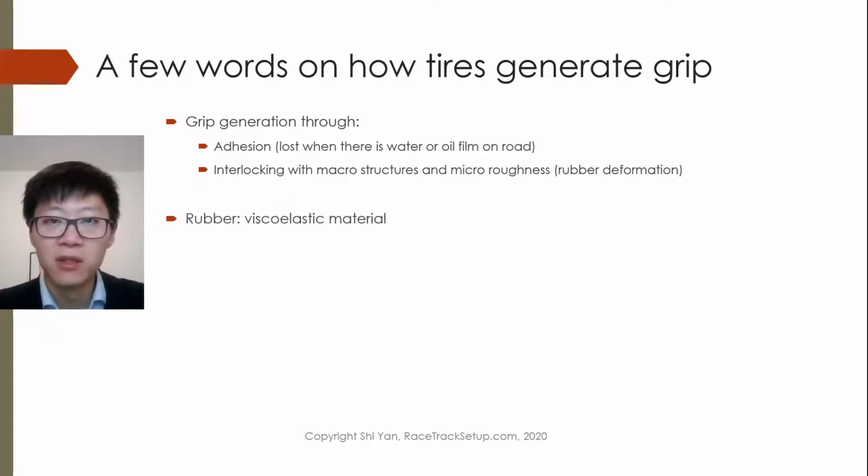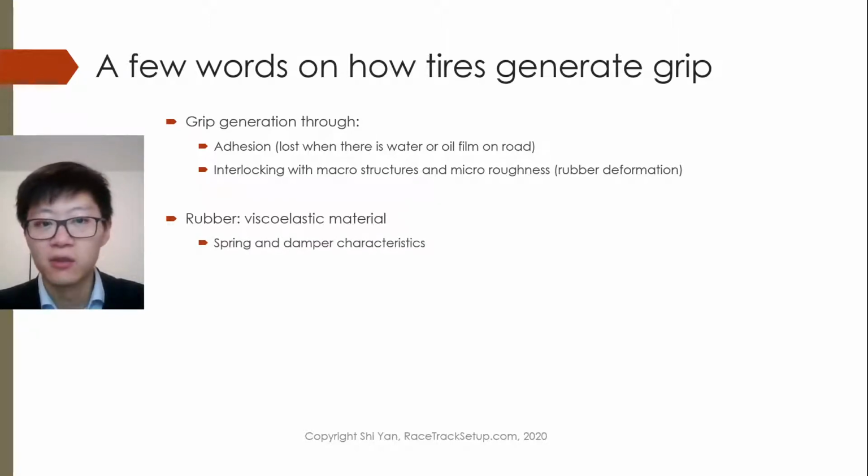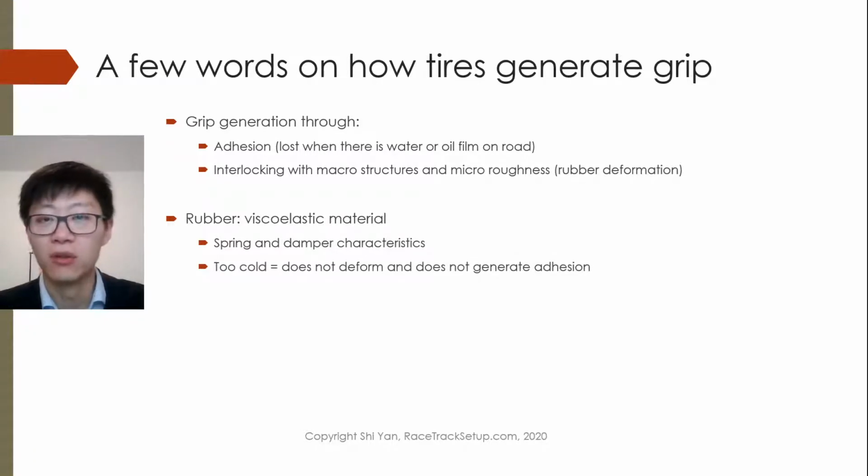And rubber is a viscoelastic material, which means that it has spring and damper characteristics. When tires are too cold, the rubber will not deform. If it doesn't deform, there's less adhesion, and also less interlocking between the rubber and the macro and micro structures on the road surface.